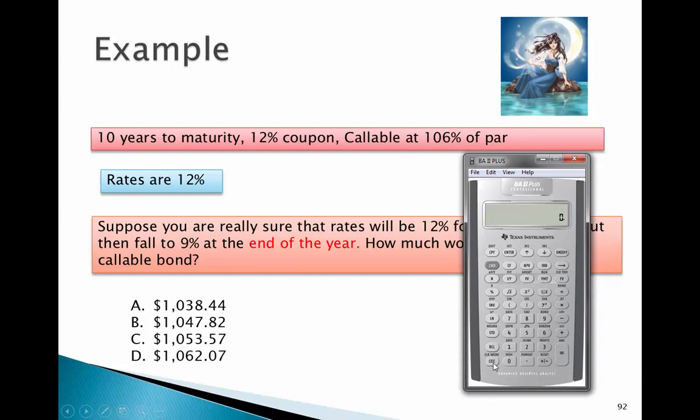But what we're saying is that, okay, rates are going to stay where they are at 12 for the next year. So I'm going to put in 12 for I and 1 for N. And the reason N is 1 is I know at the end of the year they're going to fall to 9, and then they'll just call that bond from me. All right? And they're going to call it at 106% of par, so that's $1,060 that I'm going to get paid for that bond. But because I keep it for a year, I'll also earn a coupon payment of $120. Okay, and I think I've got everything in there. I should be able to calculate that price. Yes, $1,053.57. Okay?